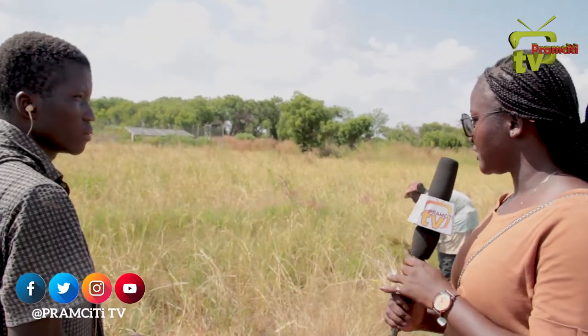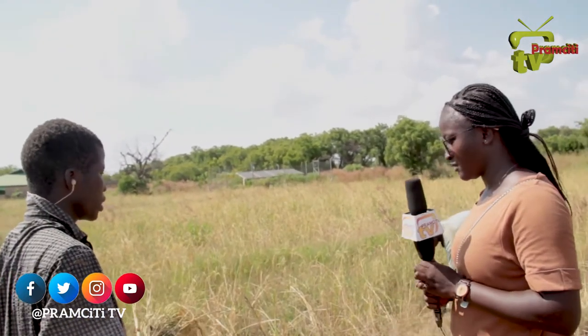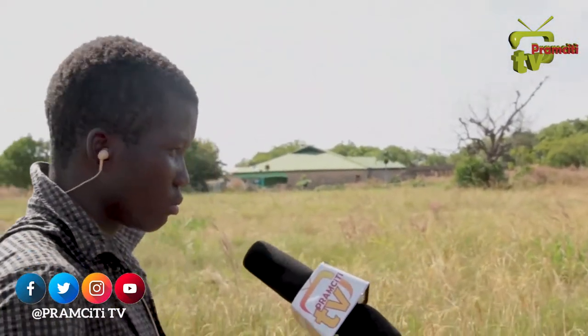Okay, so how do you differentiate? I can see so many things growing here. So how do you identify the rice? Can you show us how you do the cutting process, the harvesting process? So we cut it together with the rice, with the weeds from the farm. Okay. And after, you don't segregate them. You just cut them together.